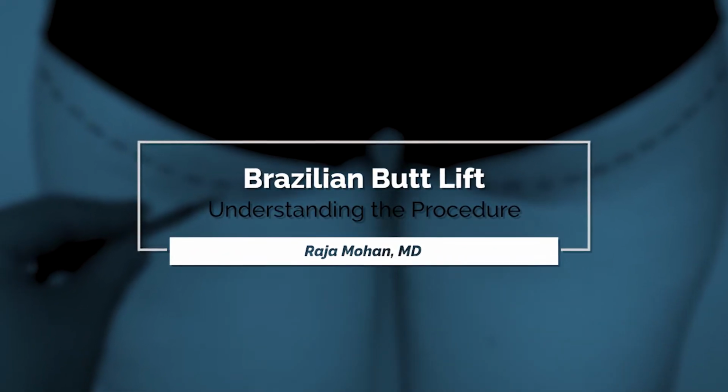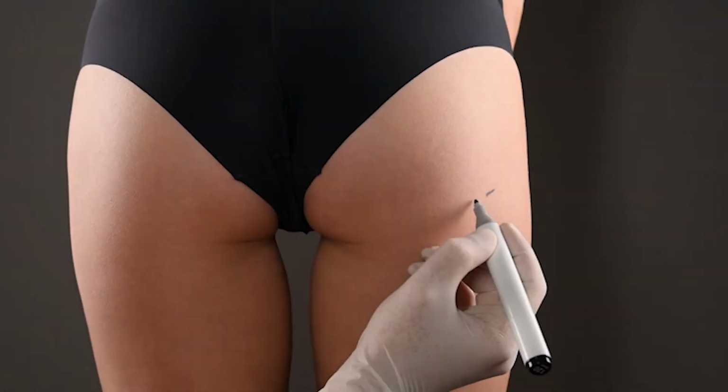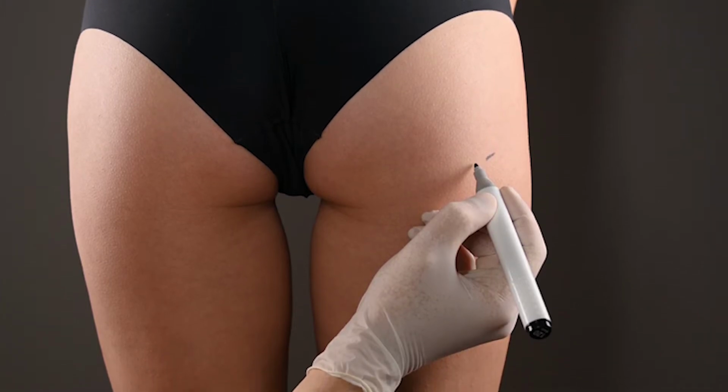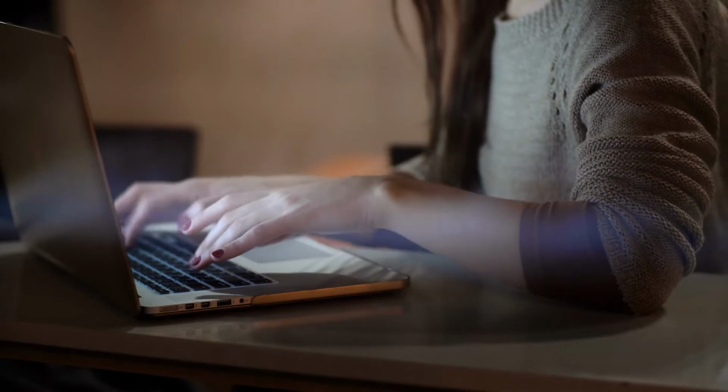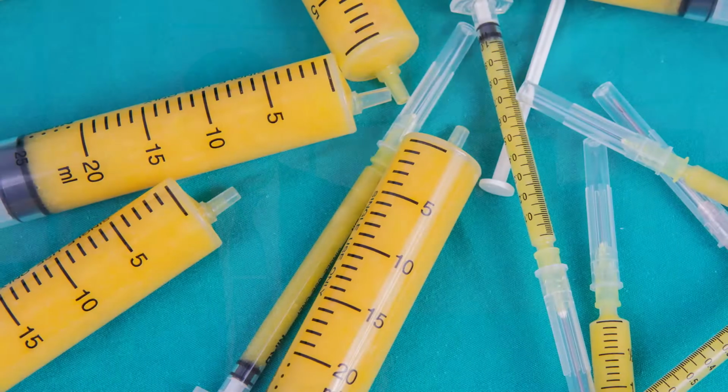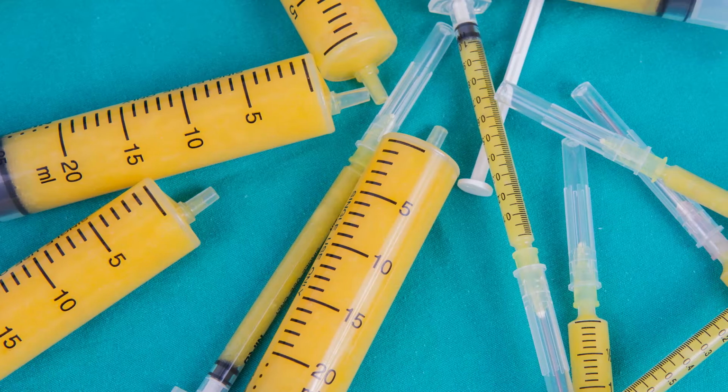I think the biggest thing that patients need to know about Brazilian butt lifts, which is sort of a misnomer, but fat transfer to the buttocks for gluteal augmentation, they really need to understand the procedure, the techniques, and the safety behind it. There are a lot of things on social media that are out there, and some are true and some aren't. BBL generally refers to doing gluteal augmentation with fat transfer, or injecting fat into the buttock to create more volume and a better shape.